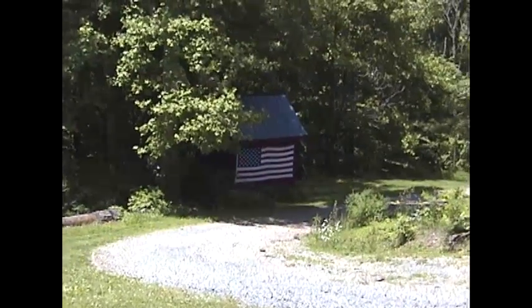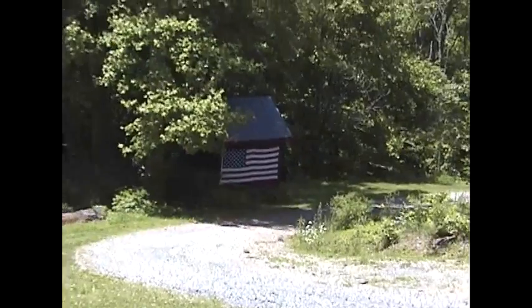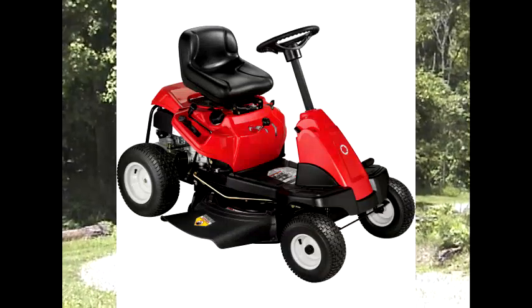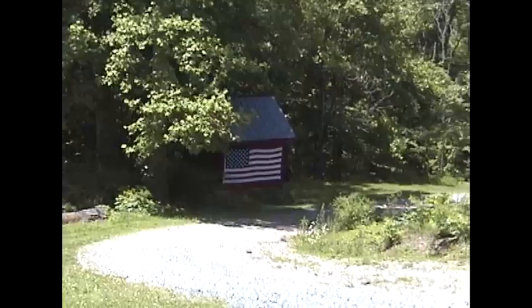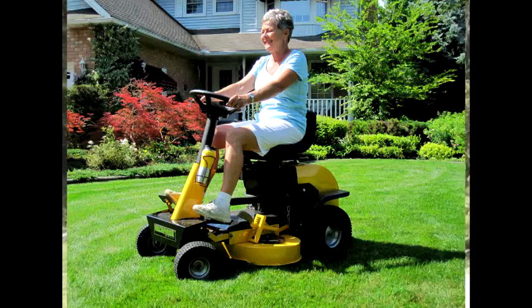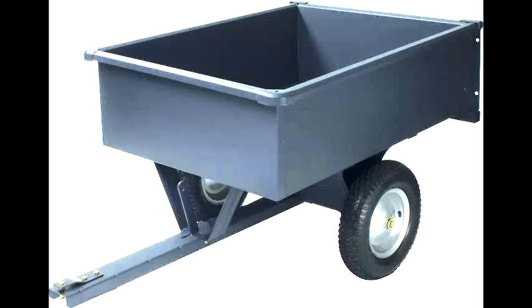I don't really have any riding mowers. Riding mowers would be a rear-engine riding mower, or a very low-end, small-motored riding mower. I'll show some pictures of them here, and here's another one here. Those are riding mowers, and the difference between a riding mower and a lawn tractor is a riding mower is just for mowing lawns. It doesn't really have any capacity to tow or haul anything, like a dump cart like I have right here.